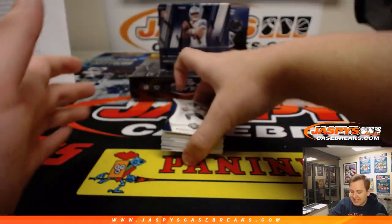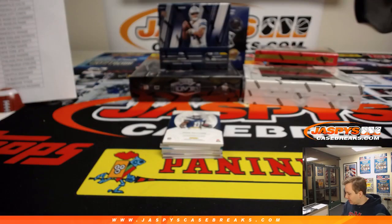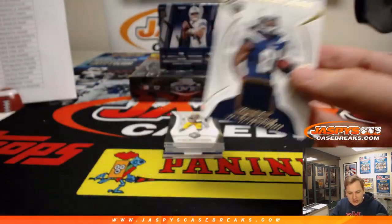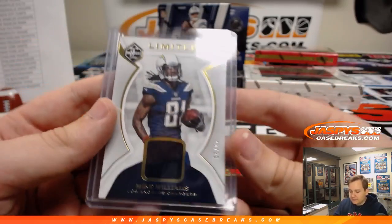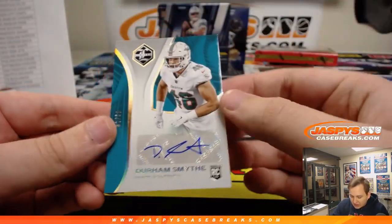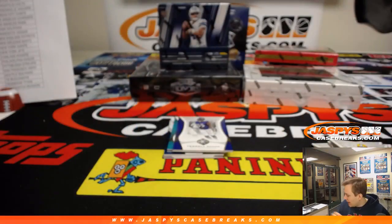First one up, 77 out of 99, Russell Wilson, Seattle Seahawks. Brad F. Danger Russ. Next one, 48 out of 99, Mike Williams, Limitless jersey, going out to the LA Chargers. Jacqueline with that one. Nice Mike Williams. Number 299. Next one we have for the Dolphins, autographed Durham Smythe, 32 out of 50. Miami Dolphins, Brad S. with the Fins.